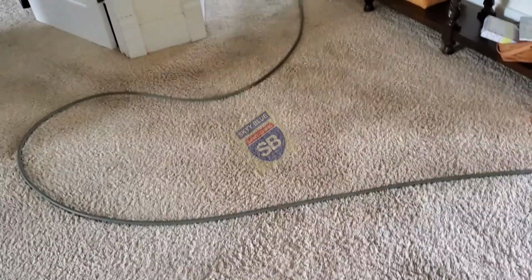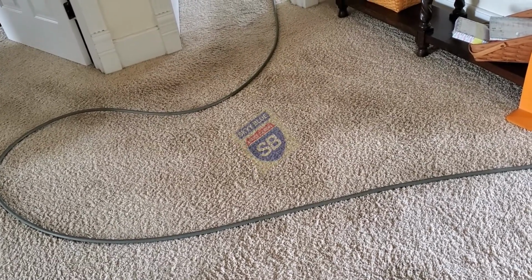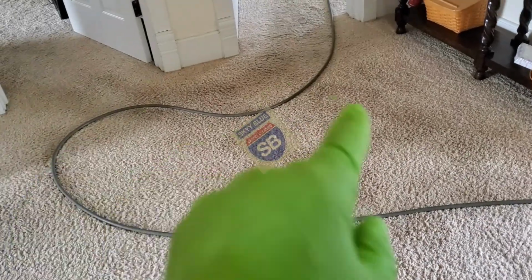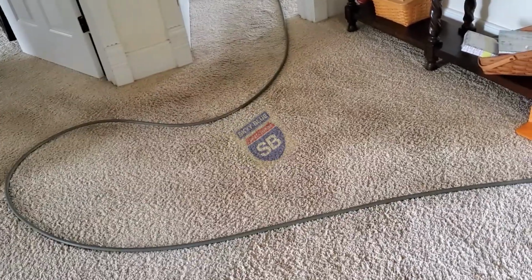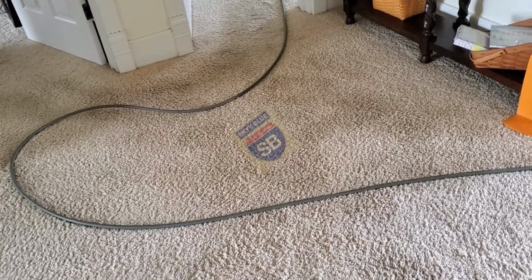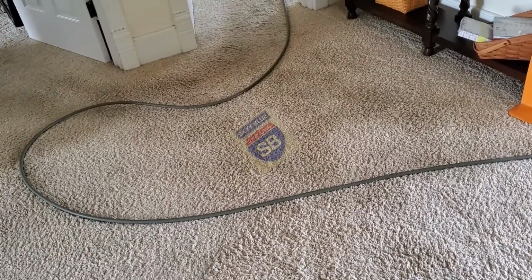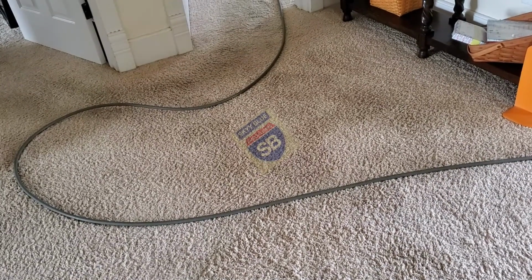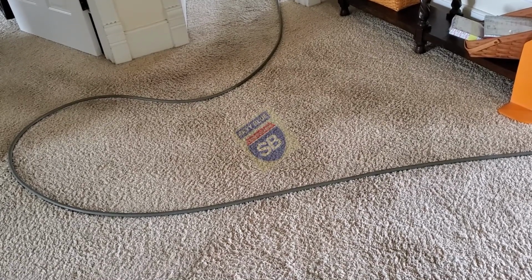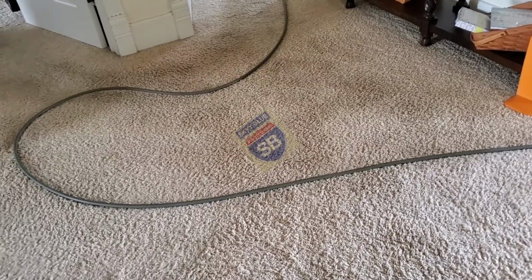I wanna emphasize that the owner cleans the spot with soap and water. That's why the stains get worse, because when you use soap and water, basically what you're doing is leaving residue in your carpet, which eventually is gonna attract more dirt, soils, grime, and it's gonna look bigger and much worse. So keep it in mind.